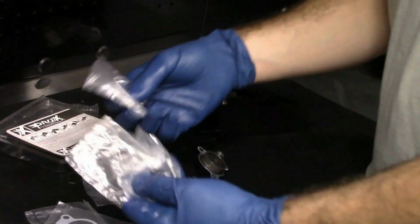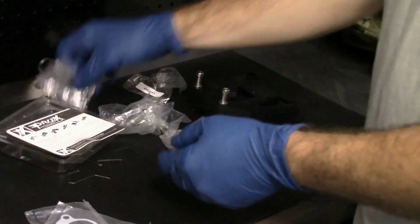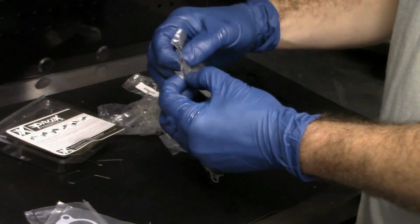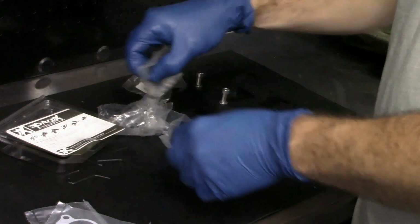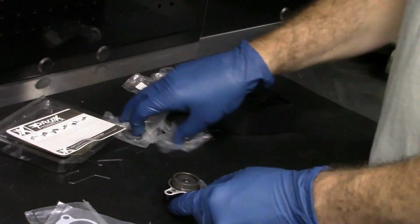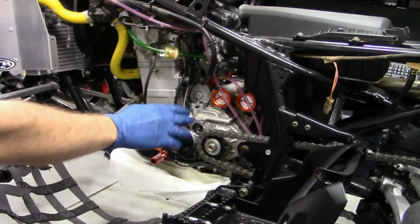See, we've got 5 bolts in this kit. This thing only takes 3. And the O-ring, I must not have used that. That was for the internal, or no, that's a different seal. I ended up not using that, I remember. So we'll get this over to the other side. I actually need to clean this.